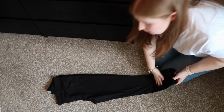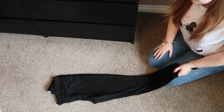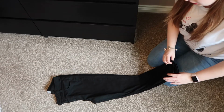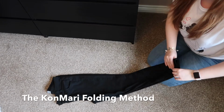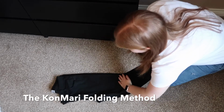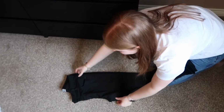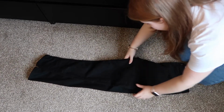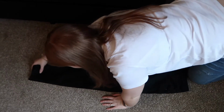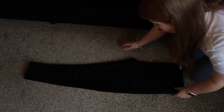This type of folding is the folding that is mentioned in The Life-Changing Magic of Tidying Up. I will leave the name of it on screen because it is a Japanese style of folding and I can't remember what it's called. So you want to start by laying them all out flat. They're all nice and neat.